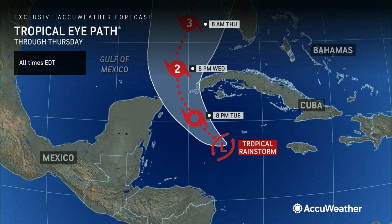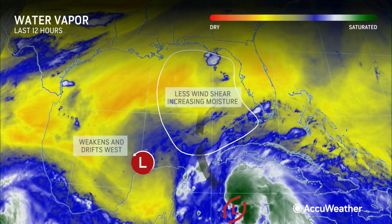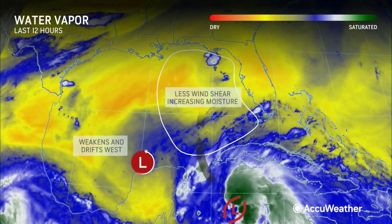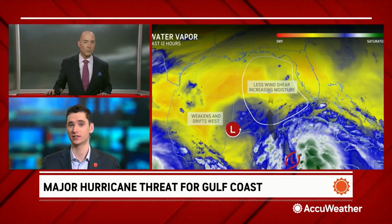And history tells us, Alex, that when these systems get into the eastern Gulf of Mexico, they not only intensify, but oftentimes they rapidly intensify. Yeah, that area of the Atlantic Basin, that extreme northwestern Caribbean, southeastern Gulf of Mexico, we've seen a lot of storms here in the past few years, even 5 years, 10 years, that have really rapidly intensified in that zone right there. And I'm concerned that this is going to be no different.